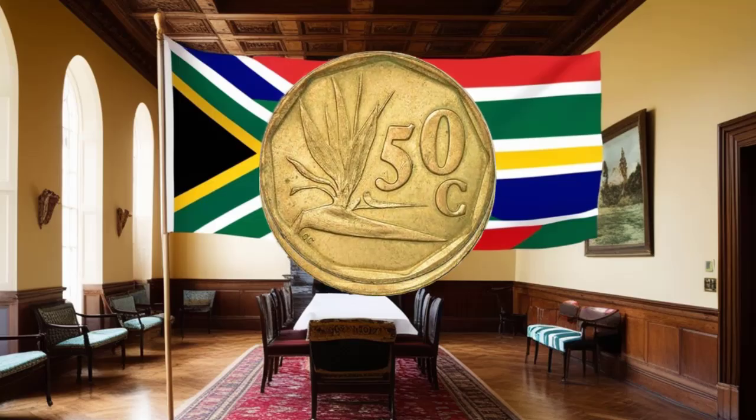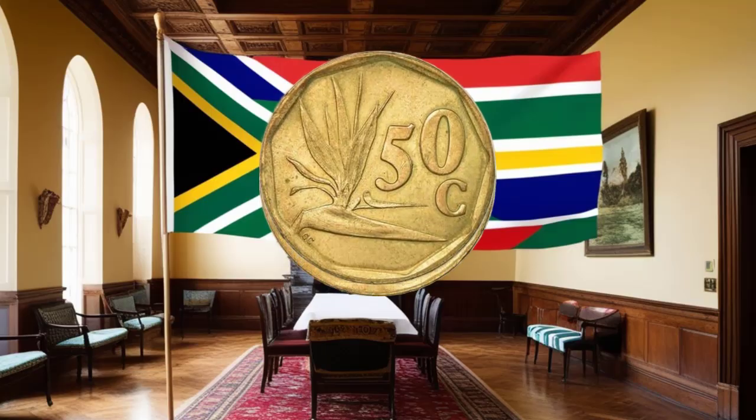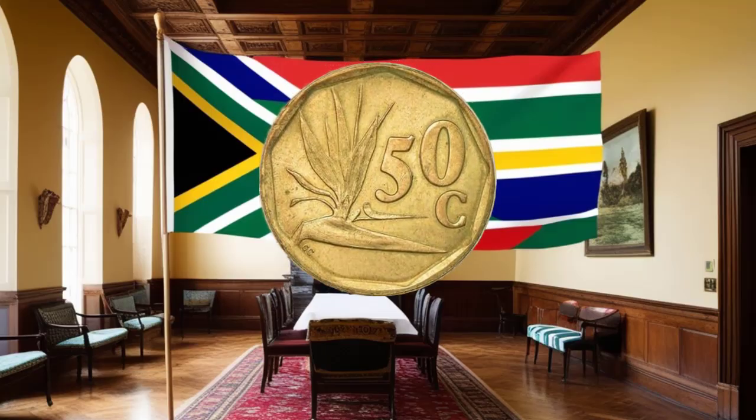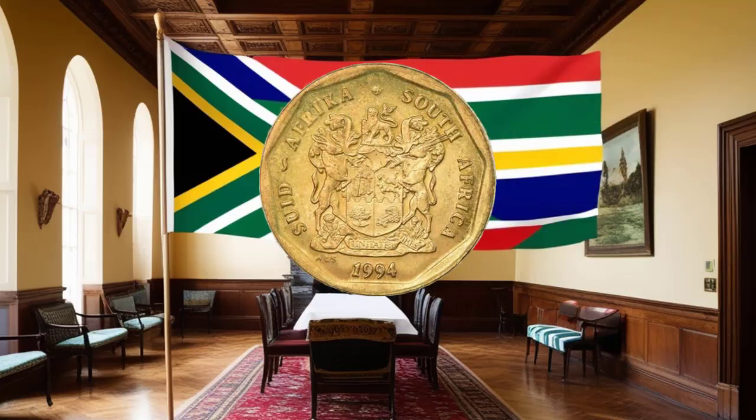Now let's get into something truly interesting today. A coin that many people have seen, but very few actually understand the value and story behind. Imagine opening an old drawer, a forgotten box, or even checking through a small jar of coins collected over the years. Among those ordinary coins could be something that looks simple, maybe even overlooked for decades.